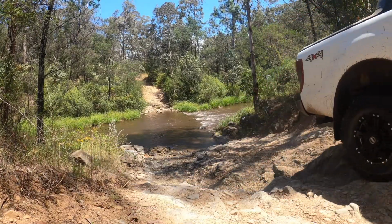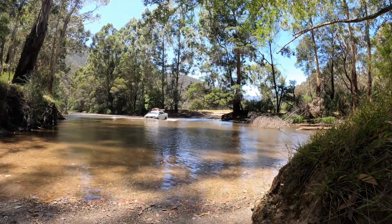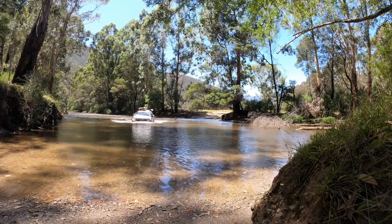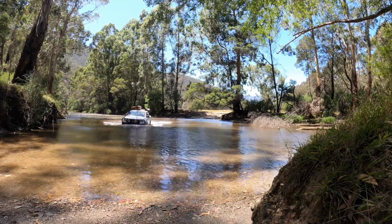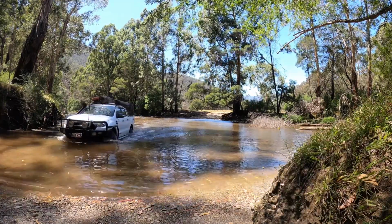So how do you get there? You take the Crooked River Road out of Dargo. Dargo forms a bit of a central point in the high country where you can go and take on a lot of the tracks in the area. It's probably the most well-known spot in the high country for taking on those infamous challenges like the Crooked River track and Billy Goat's Bluff. For the Crooked River track, I ran 25 PSI on my tyres. It's a track for people of all skill levels, so I'd highly recommend it.